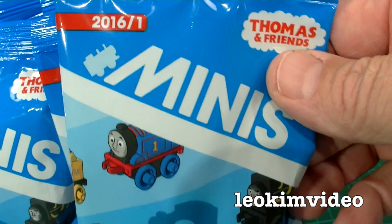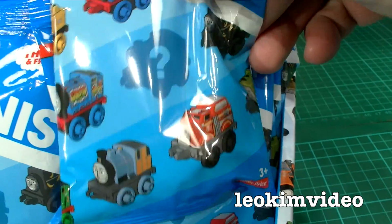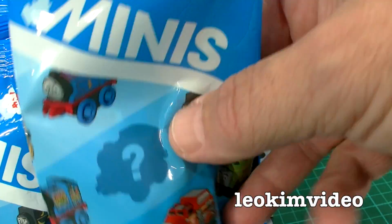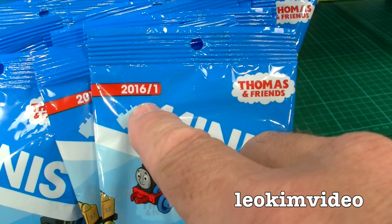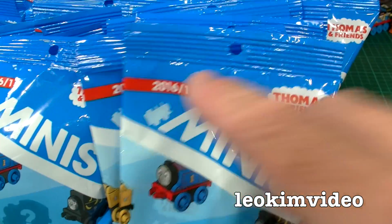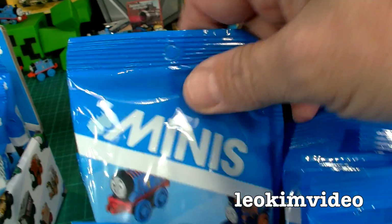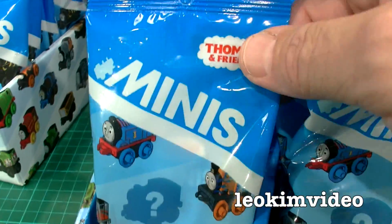So it looks like we've got new bag artwork here. We've got like a graffiti Gordon, I suppose that's one way of identifying it. And there's that Flynn there, that's going to be quite nice. But don't take it for granted it's going to be into the new 2016 here, because I actually found some in the box which is that, but the bags are not marked. And this is like the Thomas mystery of all.